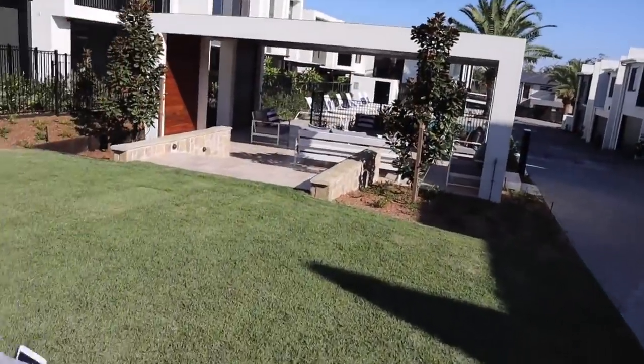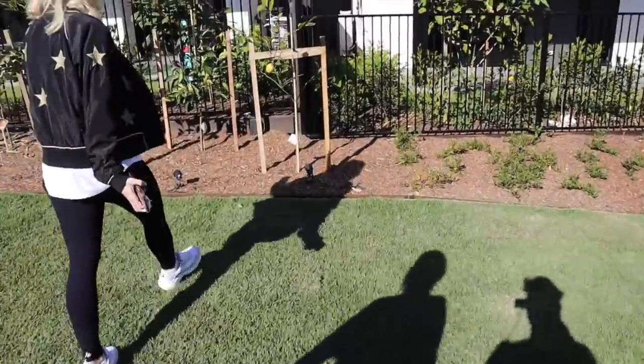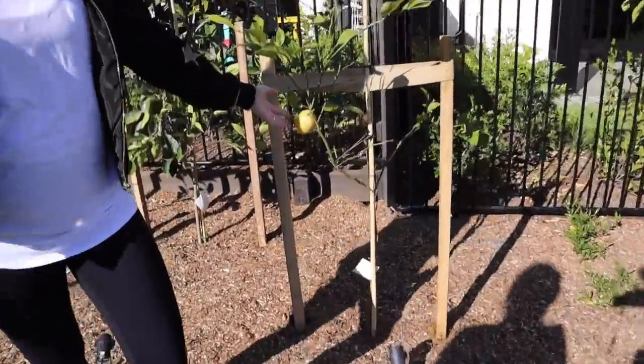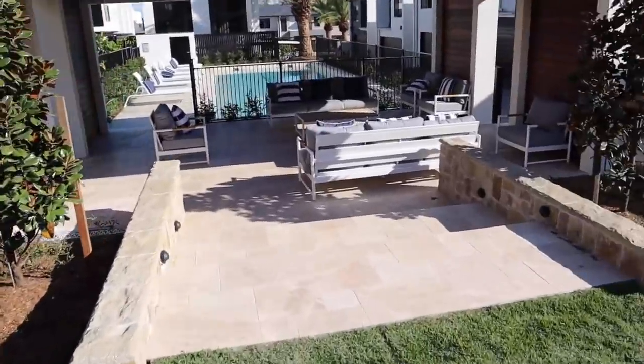No, but go close up to the lemon. This one in here. Reminds me of my video. Everyone knows my lemon grease. Look at the lemon. Yes, okay, everyone can see it's a lemon. We have lemons. This is a sitting area.